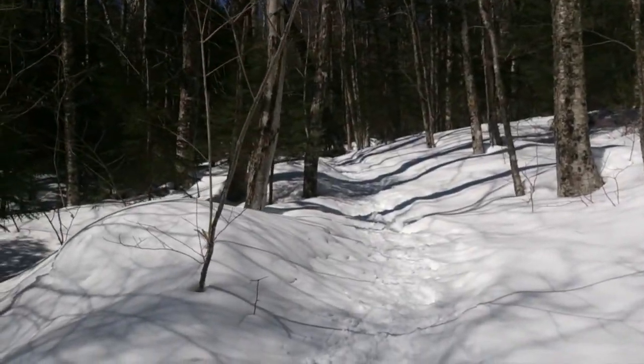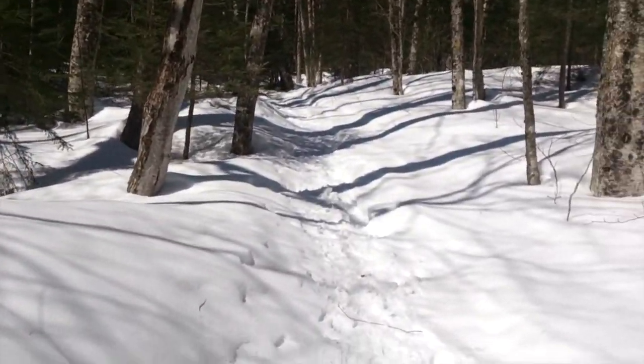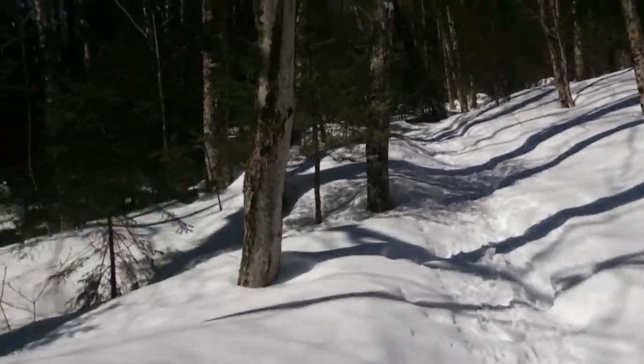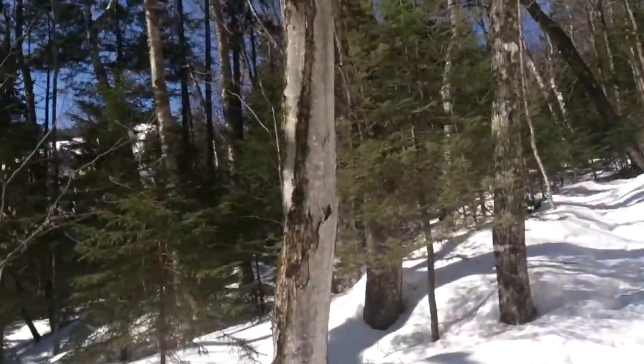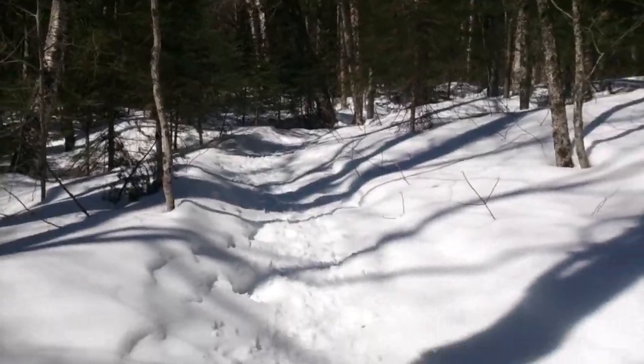I might have done this trail. It wasn't nearly as nice out, but there was no snow. It's really nice to see a nice snowy day like this, where it's not too cold. You can see the snow starting to warm up, but it's still pretty solid.